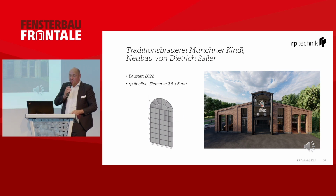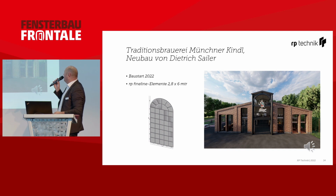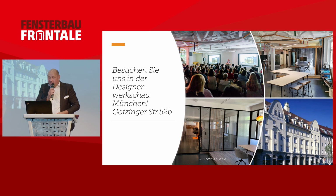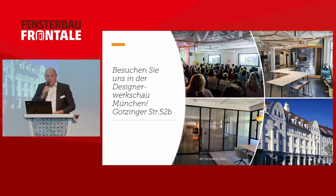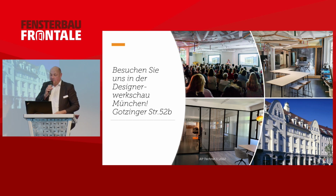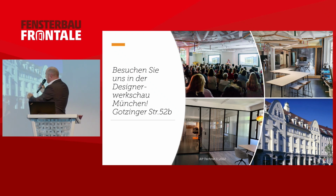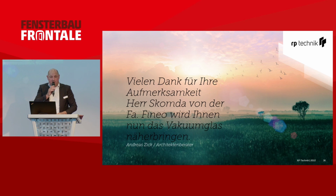Then here, the next thing is a brewery. This is an object that is still pending, the so-called Münchner Kindl brewery in Munich, where most probably we will deliver the individual elements. Then very briefly, I would like to catch your attention. Here we have a wonderful exhibition in Munich, a designer show with all of our systems here, for instance, also fine line.